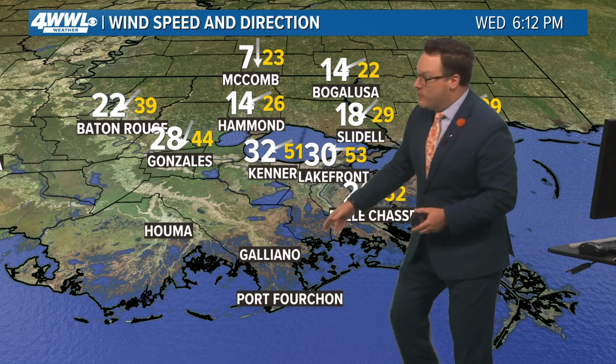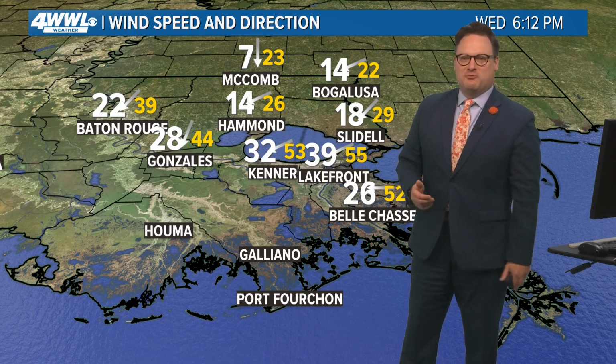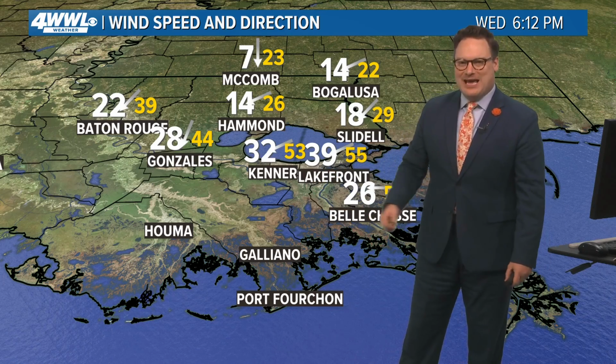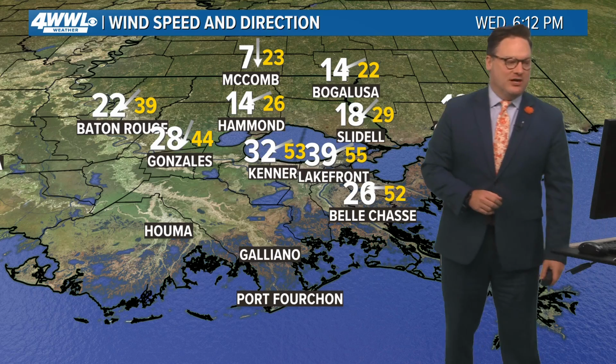So where we would really like to see some observations are down, not really reporting any data at the moment, Houma, Galliano, and Port Fourchon, where we're getting in on some of those heaviest, strongest of the winds.